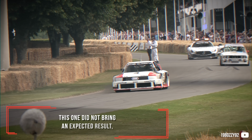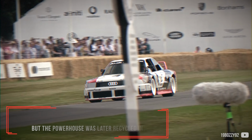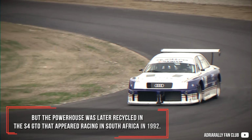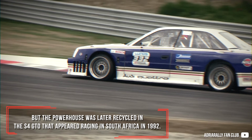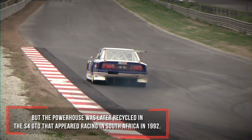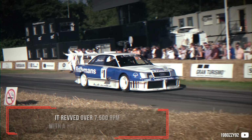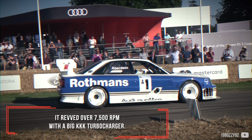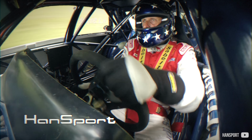This one did not bring an expected result, but the powerhouse was later recycled in the S4 GTO that appeared racing in South Africa in 1992. It revved over 7500 RPM with a big KKK turbocharger.